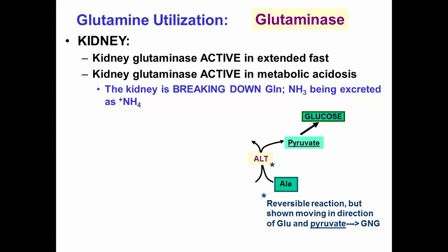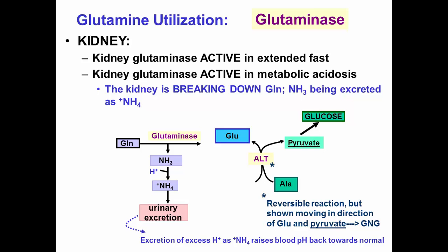And in a fast and metabolic acidosis, the exact opposite conditions as the previous slide, kidney glutaminase is going to be very active. The whole point is for it to get ammonia so that we can excrete acid. Under these conditions, the hepatic glutaminase is essentially not active at all. The urea cycle is not active at all, basically. So you've got glutaminase, getting rid of the acid here, trying to bring the pH back up. You've got glutamate. You've got ALT. Particularly important in a fast, you've got gluconeogenesis becoming really important under these conditions.